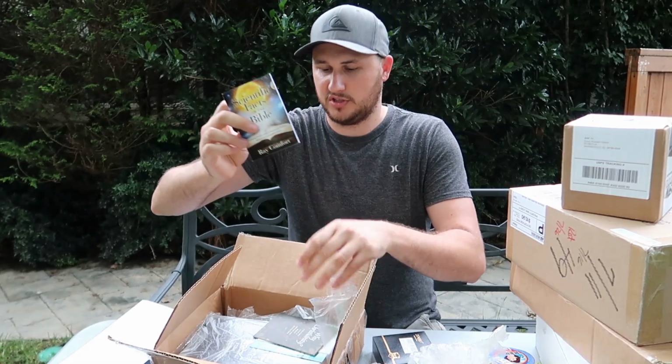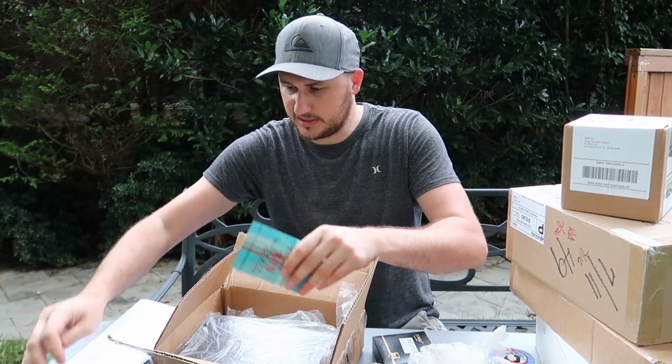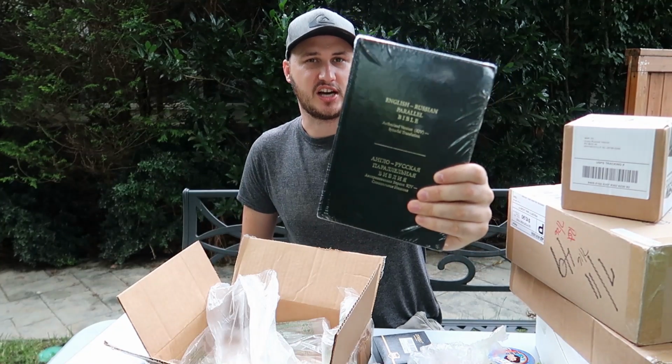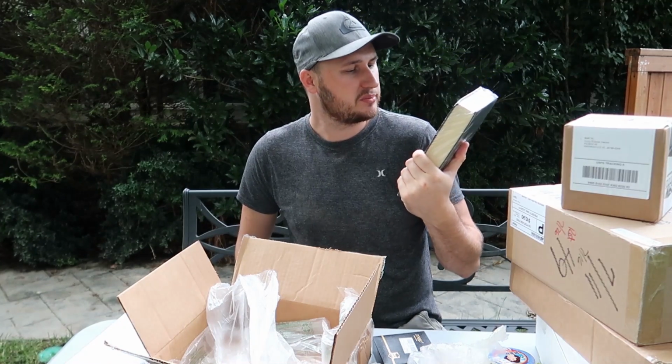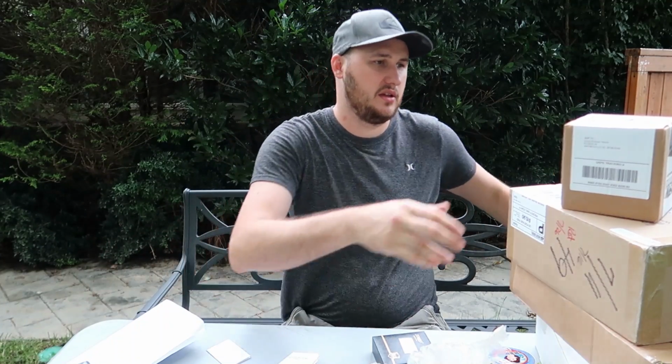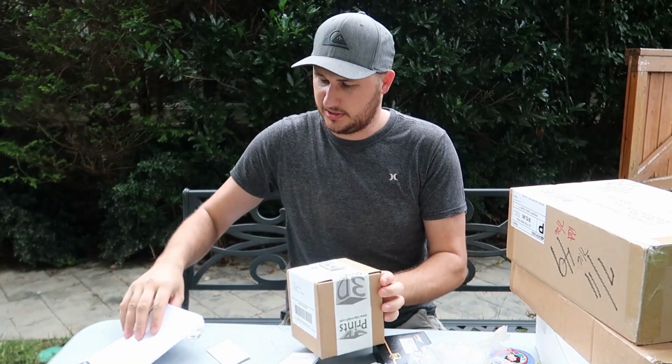This one comes from Pete. Let's see what we got. Bunch of Bible stuff. I think this is a Bible. English Russian parallel Bible. That's pretty cool. Okay, let's see what else I have. 3D prints.